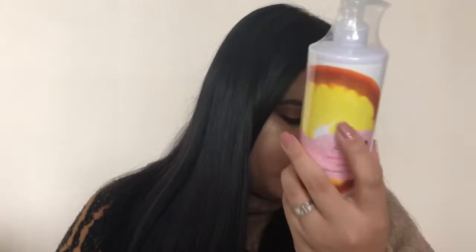I typically use bar soaps, but I figured I would try this because I sometimes like to travel, or sometimes I just don't feel like using a bar soap. So I figured that would be nice to try, and it smells good. They have a few other scents, but I really like that one.